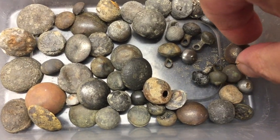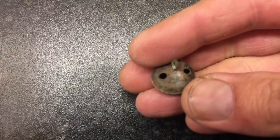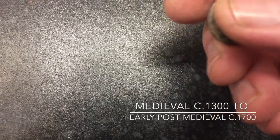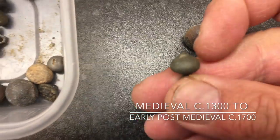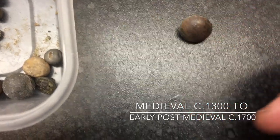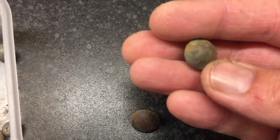A few buttons here also found at the site, different styles. These are from the medieval period through Tudor up to the post-medieval period. They are copper alloy three-piece style by convex. Also copper alloy one-piece globular with circular shank. They were quite popular in the 1500s. Dated approximately 1300s to 1700s.